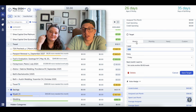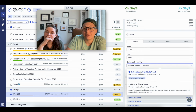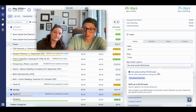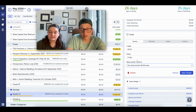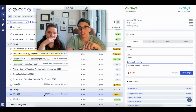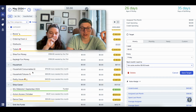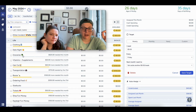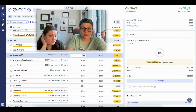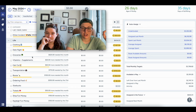So now I can say weekly target, I need $9 every Friday, and next month I want to continue doing that. Another $9 every single week, forever, until he turns 10, and then we up it to 10. So now it will say this is the total for the month, and it changes based on how many Fridays are in the month. But it's a savings builder, so it's not like groceries, for example. We have the 125 needed every week, and then the expectation is that we spend from it.